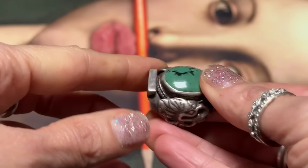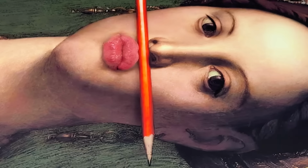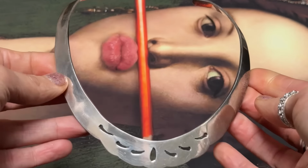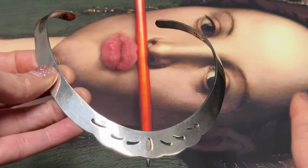Okay, very, very pretty. Okay, normally I keep the jewelry out here. That's weird. I don't know why I'm doing it this way. Okay, this is also, ready? Oh, this one's cool. Let me unzoom just a little bit.